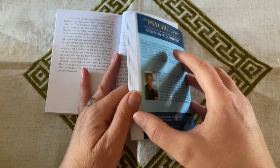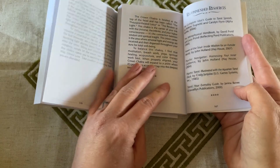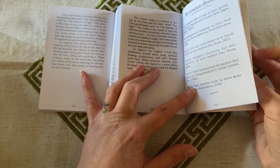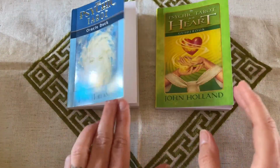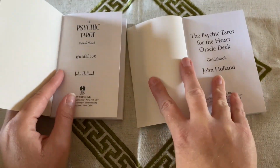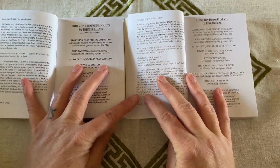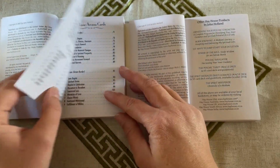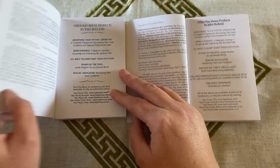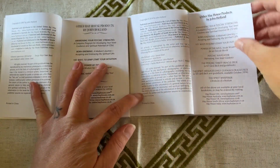So let's take a look at the Psychic Tarot. All right, so the Psychic Tarot is 166 pages, and then the recommended resources is on page 167. And then we have about the artist, about the author, and we don't have anything about the consultant, which I find interesting. I need more hands. So of course we have always the other Hay House products by John Holland. Now the Psychic Tarot came out in 2007 and the Psychic Heart came out 7 years later in 2014.